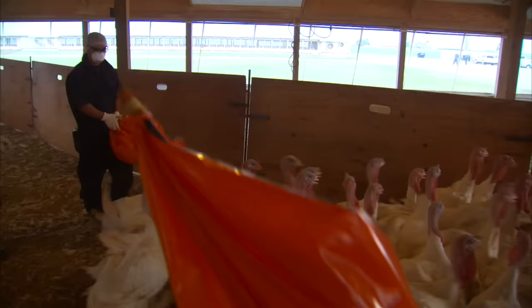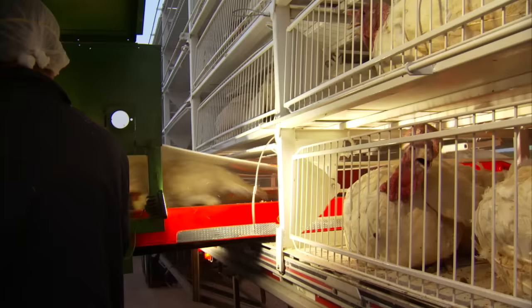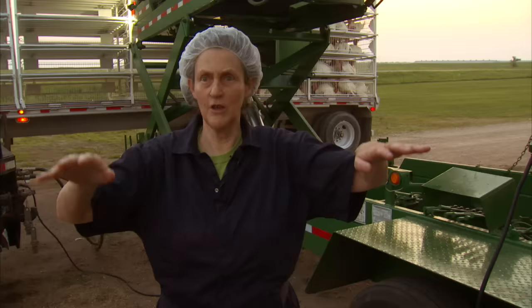What they're doing here is bringing up groups of turkeys, and there's a conveyor in there, and the turkeys ride up the conveyor into the truck. As the birds ride up this conveyor, they remain upright. They will stand on the conveyor as they go up and be loaded into compartments. This whole entire conveyor can be raised up and down to load the different level compartments on the truck.